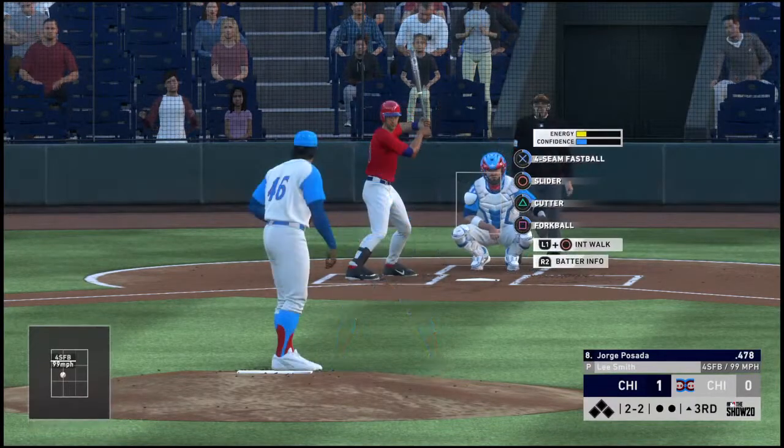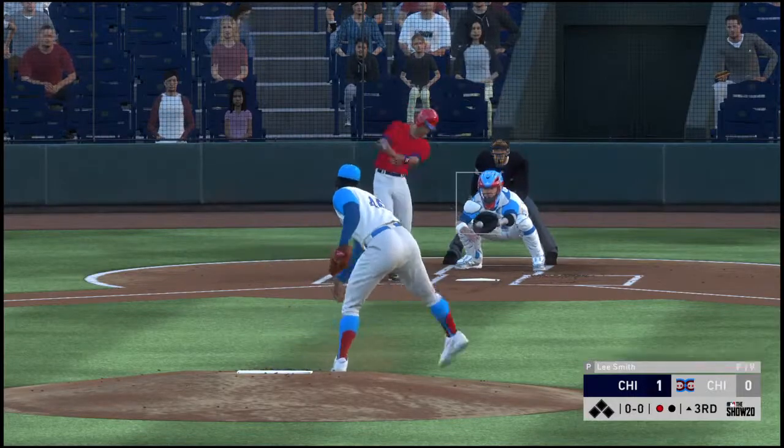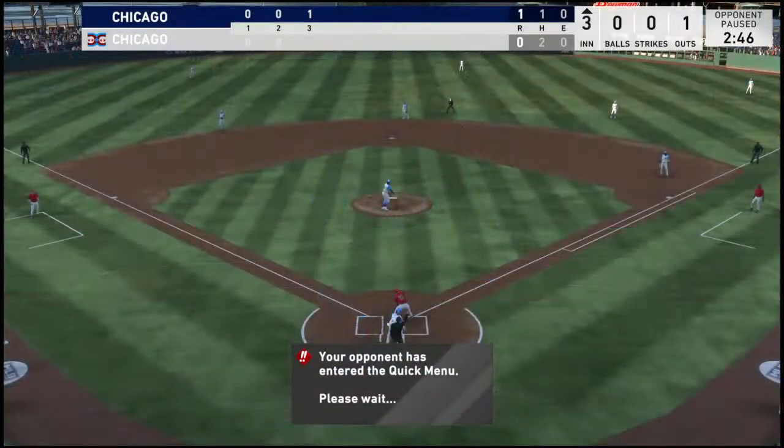Fouled away. The 2-2 is swung on and missed. Strike 3.